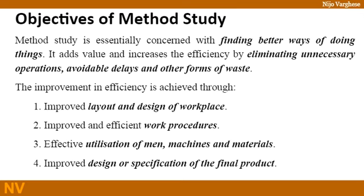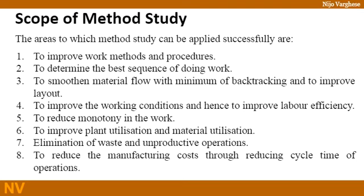So if you are not having the proper design and specification of the final product, we will not be able to have improvement in production efficiency. Method study can be applied in manufacturing as well as service sector. This method study has a scope all over the sectors. Actually, it is not limited to manufacturing sector. It can be applied to service sector also.